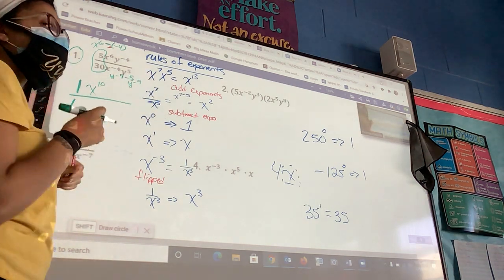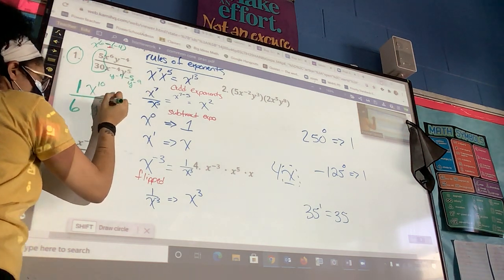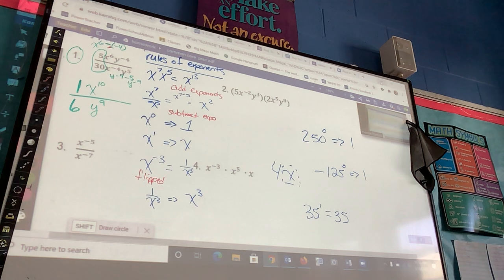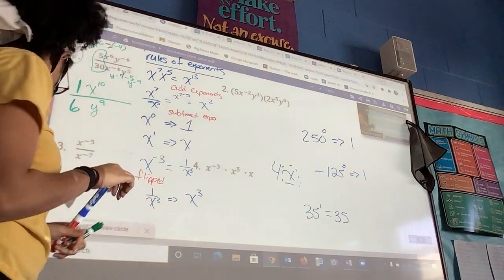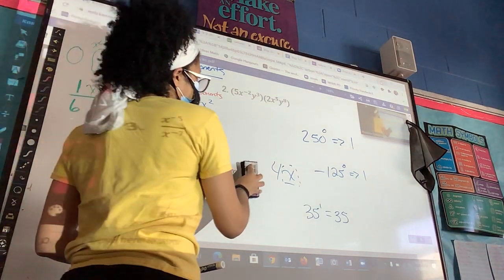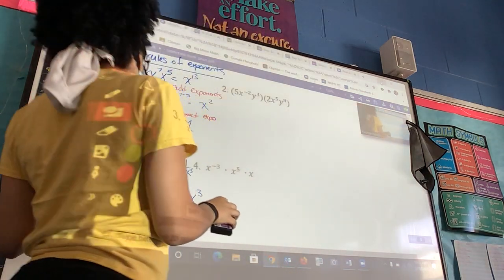I don't want a negative exponent, so I have to flip that to the bottom to make it positive. And that's because of my rules of exponents. This is why knowing rules of exponents comes in handy. Questions on the first one? We're going to be doing a bunch of those.